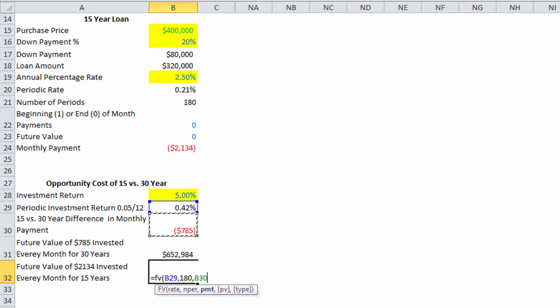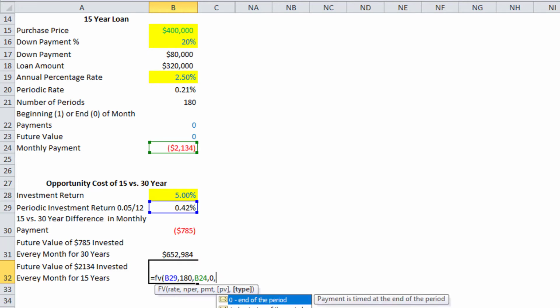The PMT, or payment, is now going to be a negative $2,134. And the reason, again, the payment is different is because we're assuming the full amount is now available to invest because we're investing now that the loan has been paid off. The PV, or present value, is 0 because, again, on day 1 you have nothing invested. And lastly, the type is also 0 because you'll be making the investments at the end of the month.